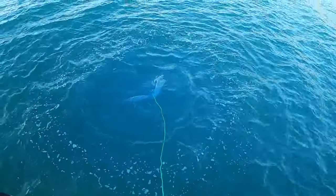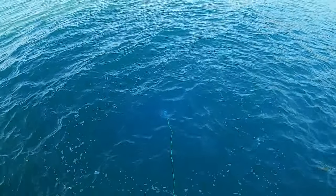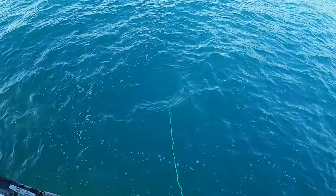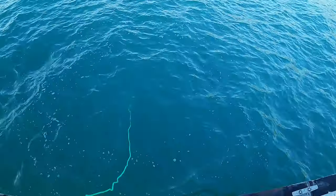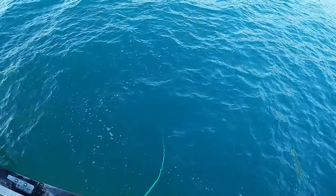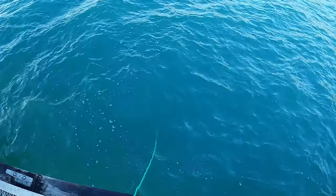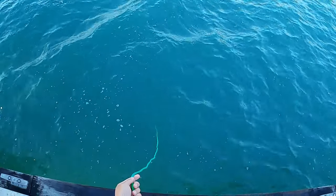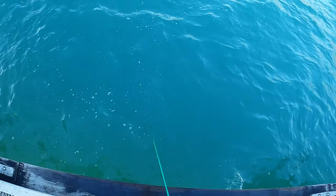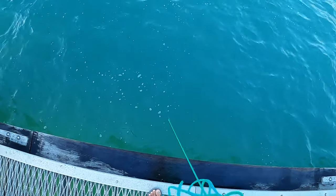All right. That wasn't too bad, this one. If there's any down here. We can't get any on the net or by the SABIKI rig. Doesn't look good.